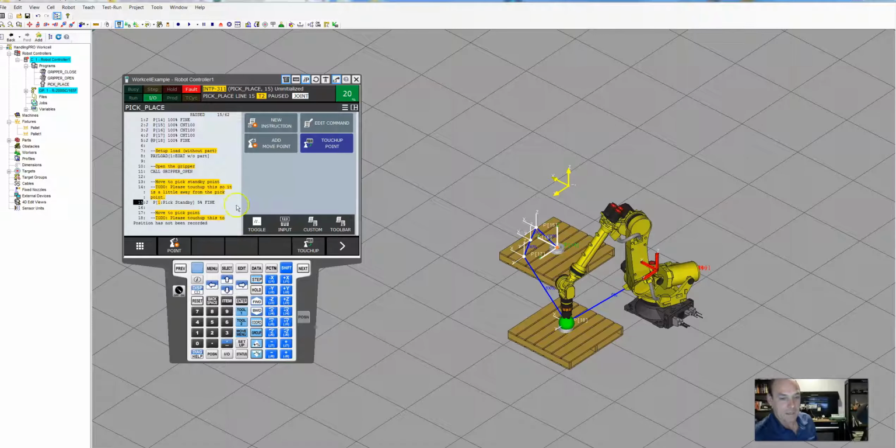Now, that's just kind of an introductory to moving and working with the robot just a little bit. Now that I've given you a taste of what can be done, let's work through the first lab, which is essentially Jog the Robot, right? So I'm going to go into coordinates, choose joint, and then I'm just going to jog.